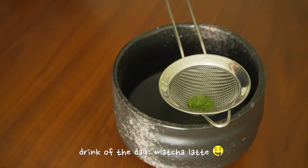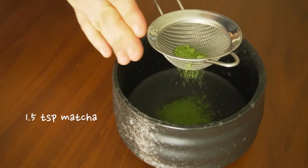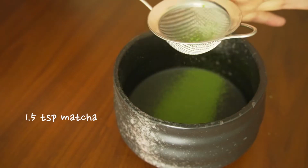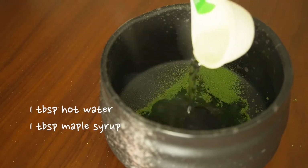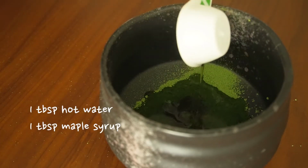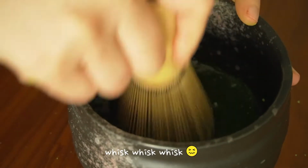I'm also going to make a matcha latte for fun. This is the first time that I'm making matcha at home, and I didn't realize, but it's actually quite an involved process. But I think the whisking part was pretty fun.